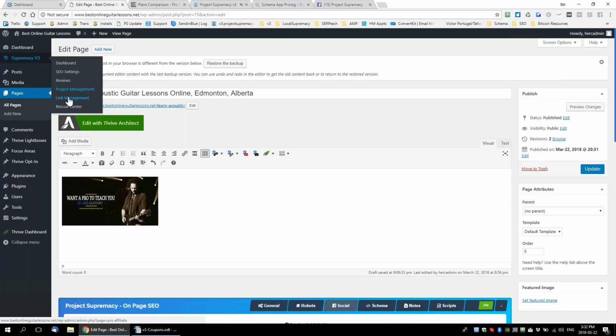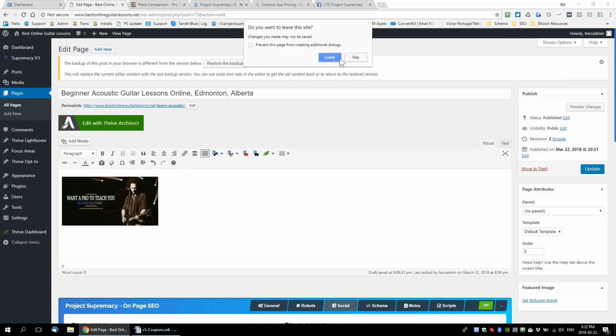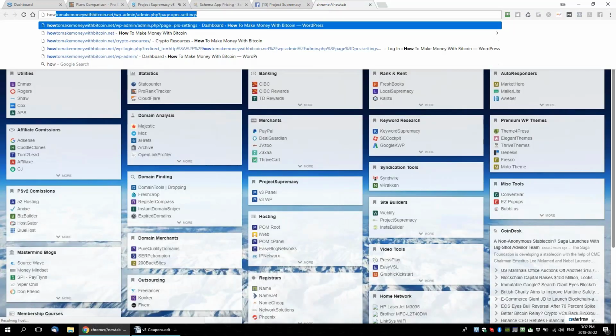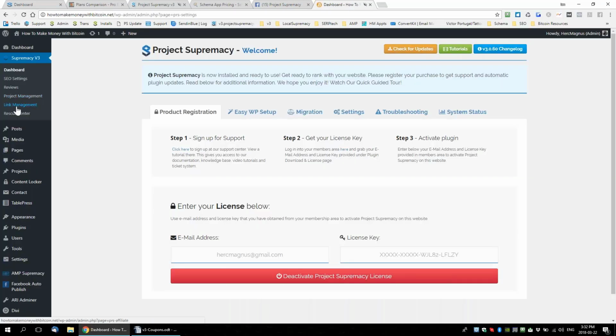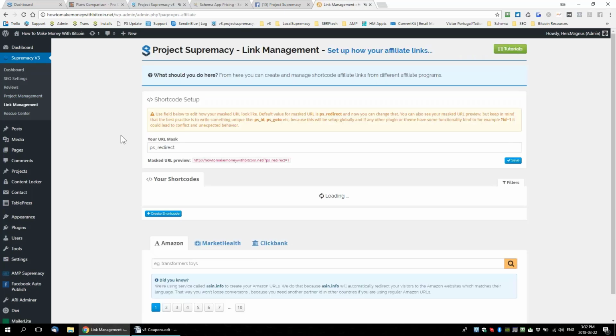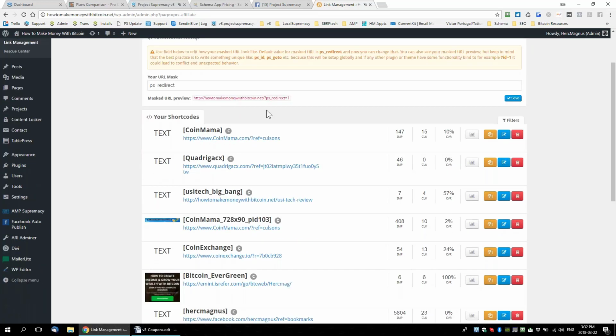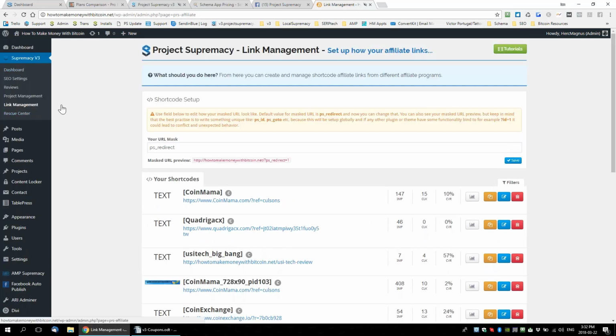But another one is the link manager, guys. Let me actually go into a real site and show you the link manager. And it's pretty cool for a couple of reasons. If you guys are building affiliate sites, or even if you're not, it's always important to track your affiliate links and stuff like that, but it's also important to kind of hide them, okay? Not only hide them from Google, but hide them from the users. So here's the affiliate link tracker in the plugin, guys.